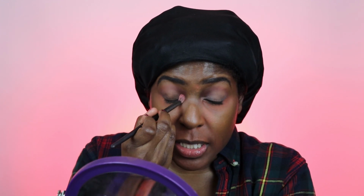Now I did use an eyeshadow primer, and this was the eyeshadow primer that I used, the Smashbox 24 Hour Photo Finish eyeshadow primer. So I primed my lids with that, and I believe that's helping this look show up on my lids. And this is how it's looking so far. Not bad, not bad. I'm not gonna do a cut crease or anything like that. I'm really just seeing how this looks on my skin right out the gate.